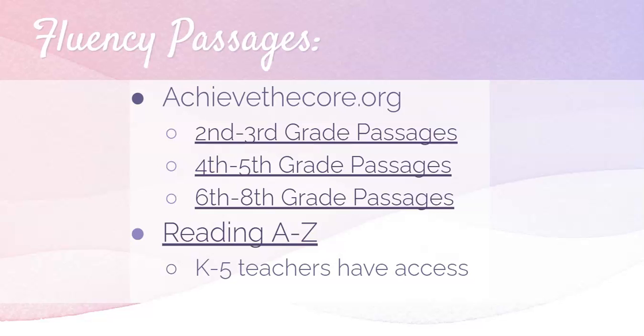So where might you get some fluency passages? There's a couple of choices here. There are lots of places to get them. Lots of times, like in elementary school, our Journeys series has some fluency passages. A lot of reading series do, but also this website called achievethecore.org. If this is a website you're not familiar with, you want to go on there and check it out.